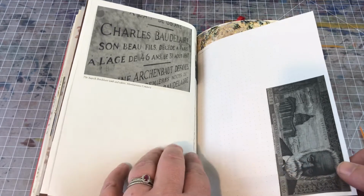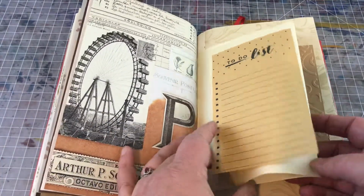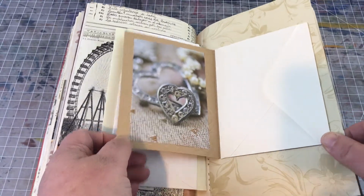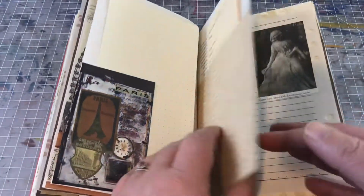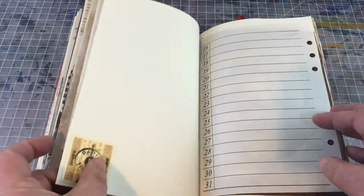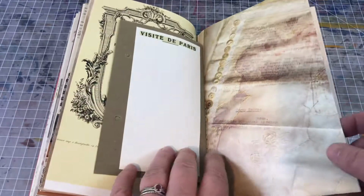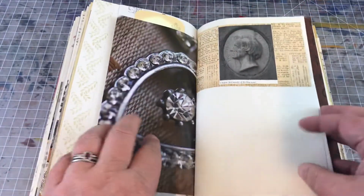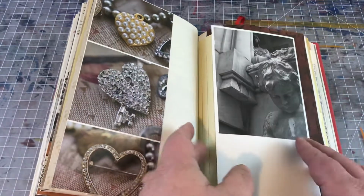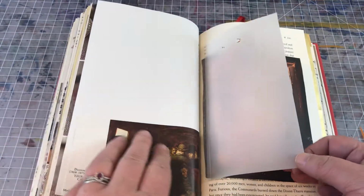Charles Baudelaire's gravestone. And a tag that I need to put some ribbon on. This flips out for writing, of course. You guys have seen that before. Here I've altered a card somebody gave me. It opens up for writing. French writing. Some more jewelry here. There's a heart. And this is a pocket that you could tuck something in. A little pocket with a journaling card.